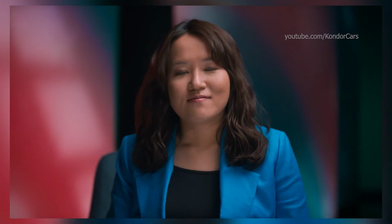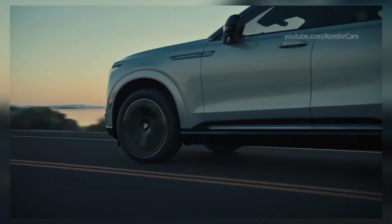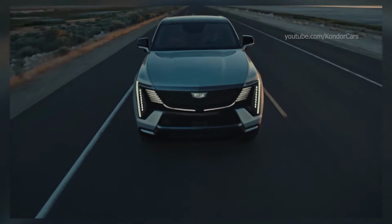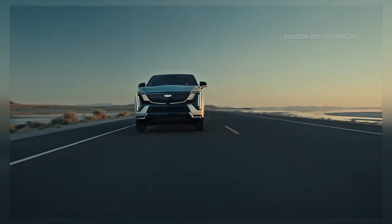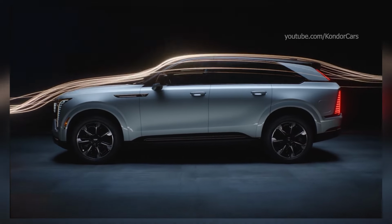From our perspective, aerodynamics are never achieved through one component. If one component changes, the optimum shape or position of another component might change. It's always a balance. And on the new ESCALADE IQ, we struck a very effective, very beautiful balance. We have sleek, athletic proportions the customer will love. And we have aerodynamics that are amazing. It's a win-win.